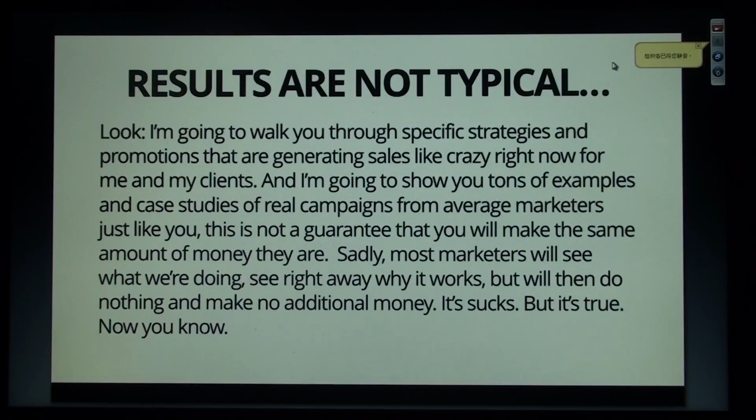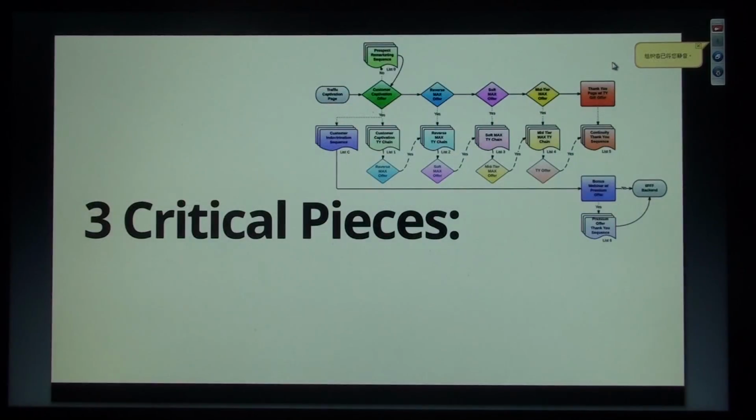With you, I'm going to give you an in-depth peek into the six-figure funnel formula. Specifically for time purposes, I'm going to share with you the 3 critical pieces of this model. There are only 5 critical pieces, but for time purposes, I'm going to give you the majority. I'm going to share the 3 critical pieces with you.